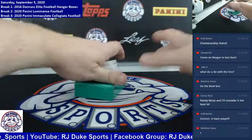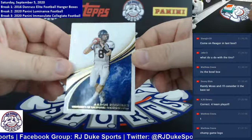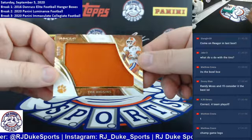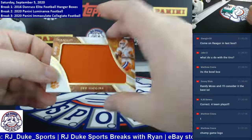All right. First up, numbered to 99, we got Aaron Rodgers. It's our last parallel base card here. Aaron Rodgers. Then we'll look at a jumbo jersey relic, single color patch, numbered to 99. Let's bring T. Higgins into the break. Championship game logo. Okay, that makes sense. And that is the one in 2019. That's cool, man. All right, T. Higgins, that is 35 of 99.